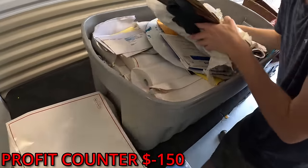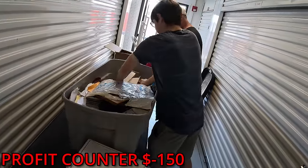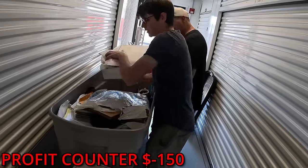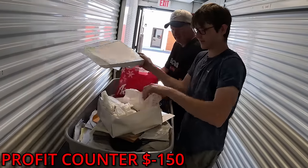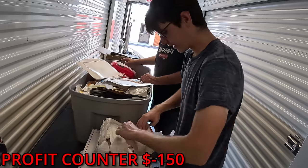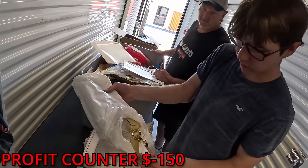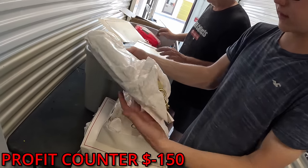Really? Oh my gosh. Let's check this one out. Is it empty or is there something in it? There's something in it. No way! No way! These people were shopaholics. It's another Coach bag. It's got like gold on it. Oh my gosh.